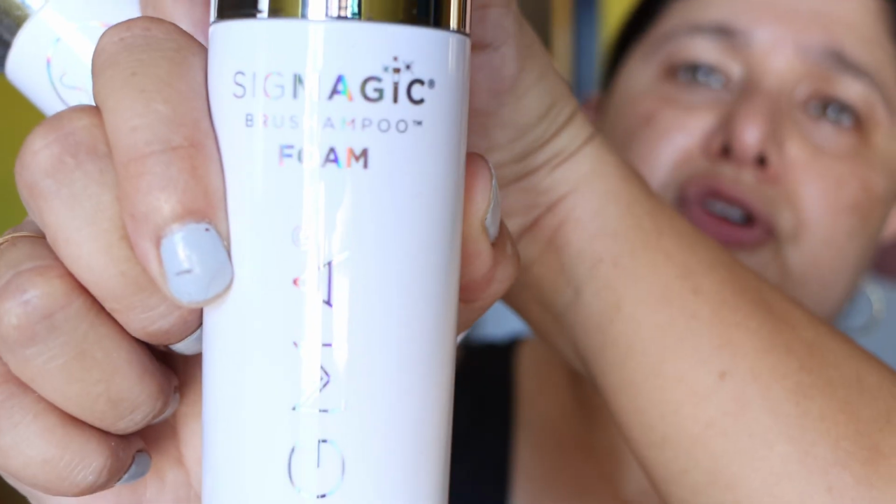Anyway, so sorry for the lighting, guys. It's trying my best to show it without the glare. But that is one of the cleansers that I've got. And like I said, this is the one that I own. And if I was not lazy, I would obviously be using this product more.